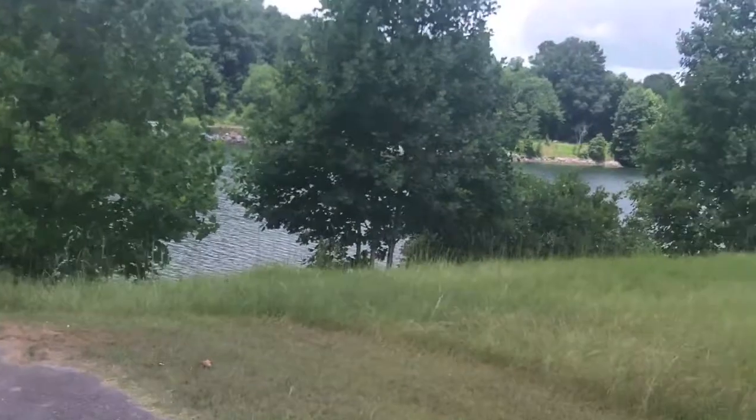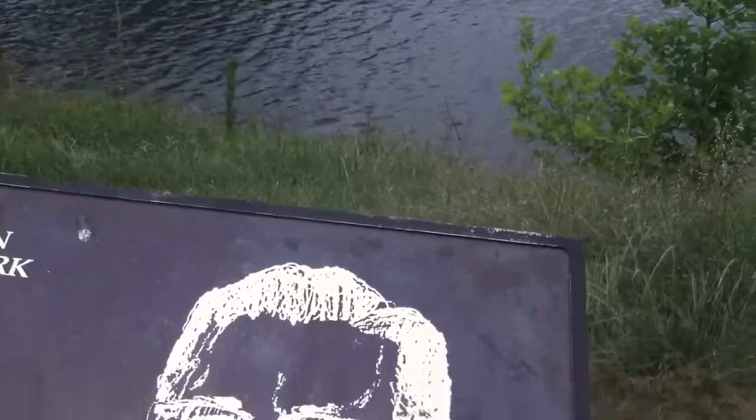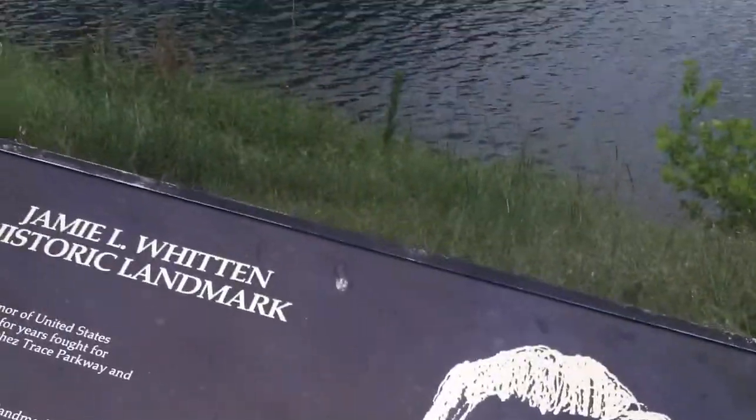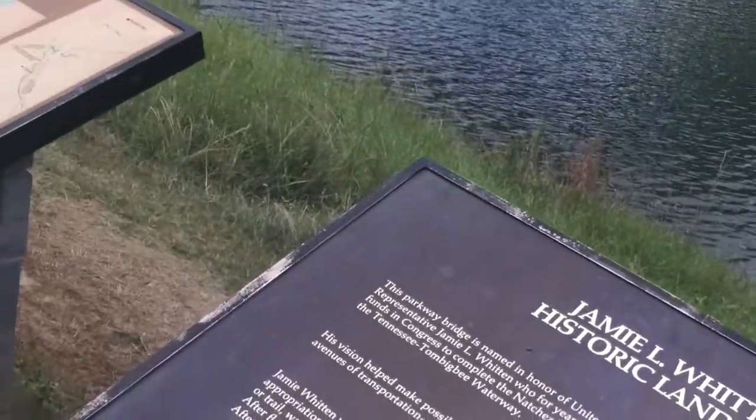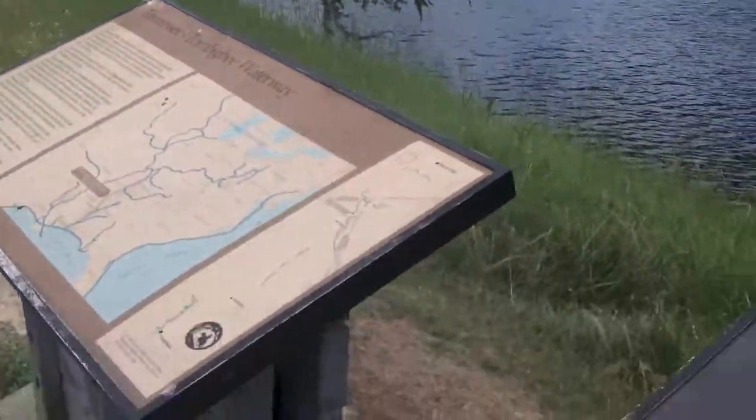Old Tom Bigby Waterway connects the Tennessee River with the Gulf of Mexico. Goes on down to Mobile Bay. So it connects the Tennessee River with Mobile Bay.